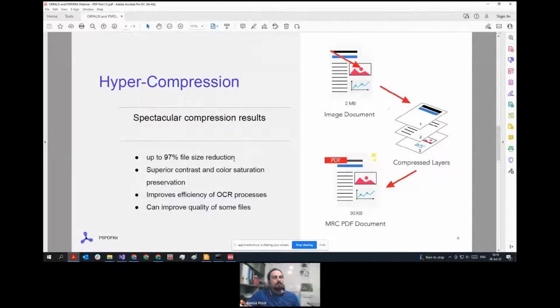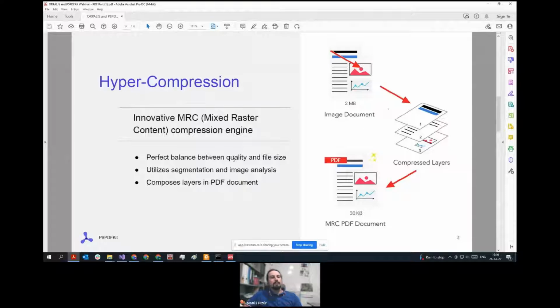Using the advanced image analysis, we are then determining the most efficient compression techniques for each layer. And finally, we are composing these layers into the output PDF document using specific rendering instructions. This is a specific feature of PDF that allows this advantage over standard images, where basically you can only use one compression algorithm or technique over the whole image, while PDF allows you to use the composition, blending, and these kind of techniques to blend different kinds of images together and form one single page.